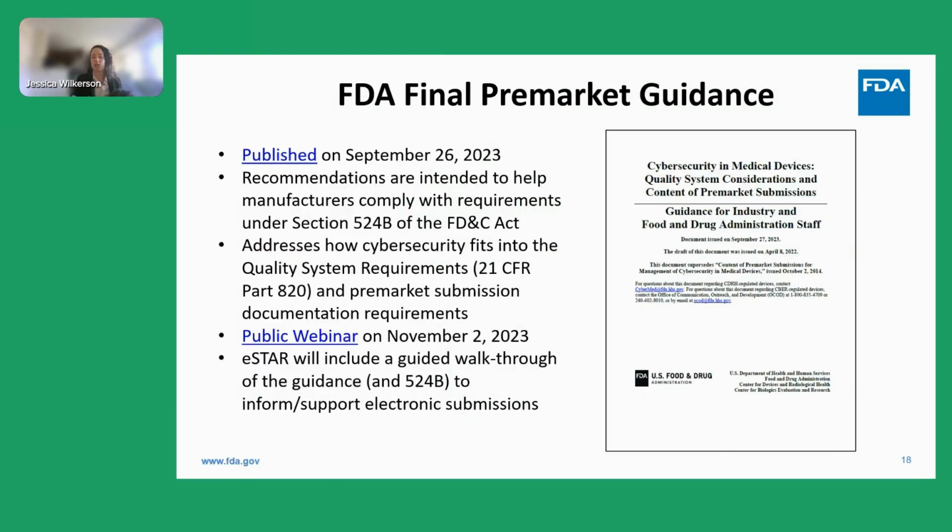So to start getting into the pre-market guidance itself, a couple of high-level points. It was published on September 26, 2023. It technically was issued on September 27th, but that's just Federal Register shenanigans for anyone who is a Federal Register nerd.